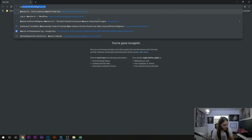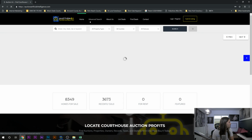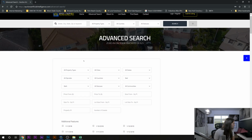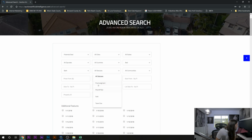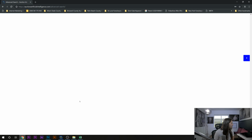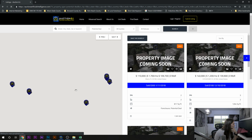That's just one deal. This is why something like Auction Artificial Intelligence is so important. Advanced search. All potential deals. And let's see, by the final judgment, that's not going to be it. It's going to have to be sold. Let's just search by potential deal. How about that? And let's see if we can find one that really starts kicking.